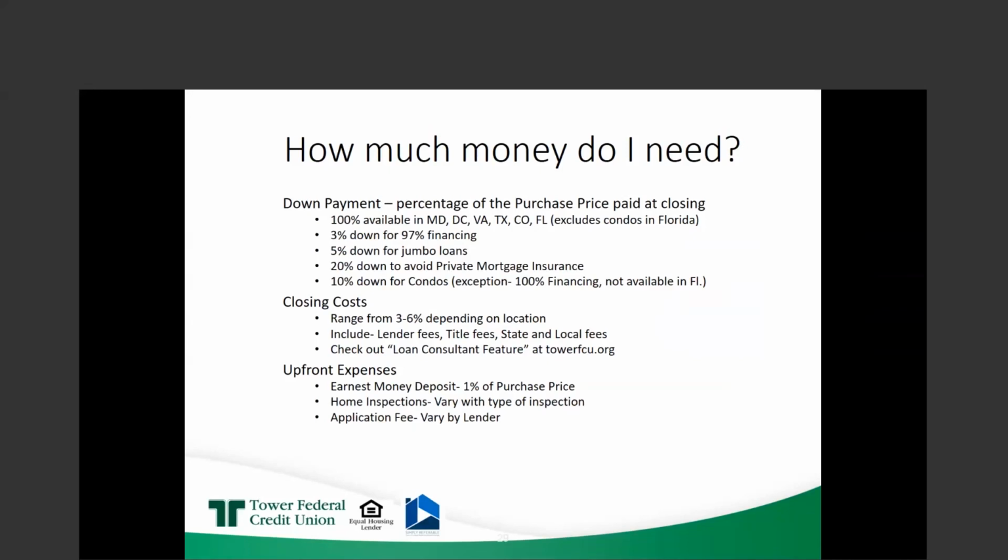We have a feature on our website called the Loan Consultant, and I always encourage members to take a look at that feature. It's a bit of a calculator where you'll enter in some criteria, and it will return results to you of various loan products, as well as an estimate of the closing costs.